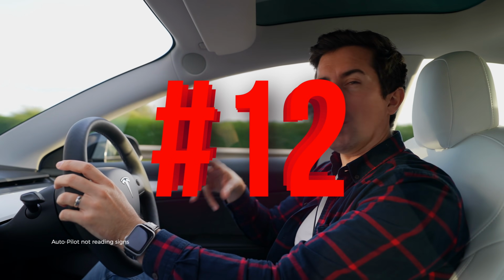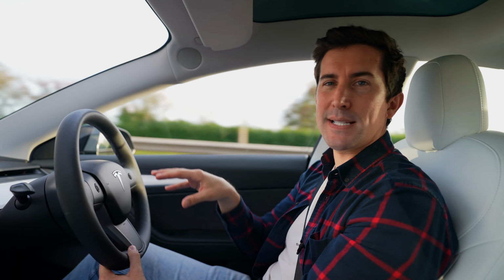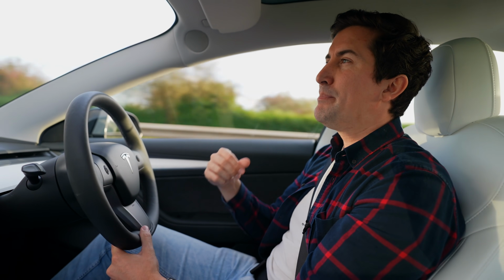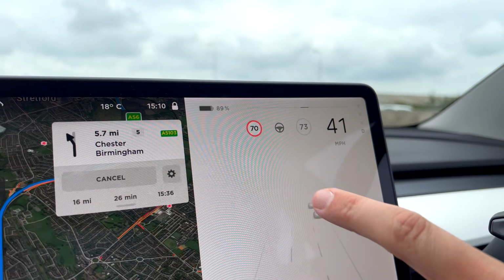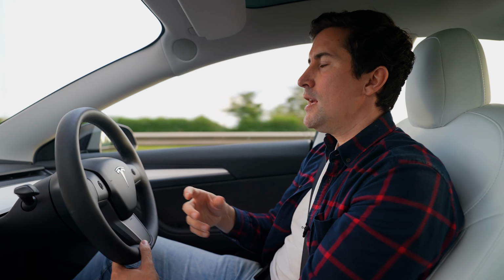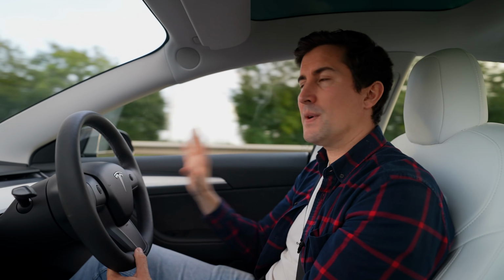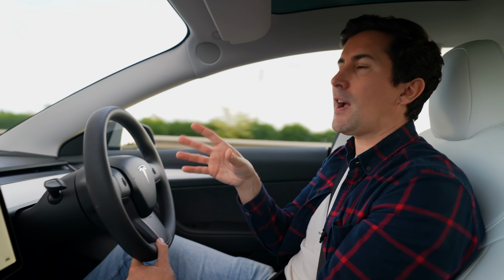So number 12 is Autopilot not reading the speed limit correctly. Essentially what should happen, if you're in Autopilot going at 60 miles an hour and you suddenly go into a 40 mile an hour zone, you can see on the car it actually reads the sign, displays it, and in some cases it slows you down. But it's very, very inconsistent. I've even had it where it reads the sign, you can see it says 40, but I'm still going at 60. Or it just completely disregards the sign. And that happens a lot if there are roadworks going on. So if you're on Autopilot, obviously you are paying attention, but you can suddenly go from 70 to 50 with speed cameras, and your car is still plowing through at 70 miles per hour, which could cause you to get a speeding ticket. So I think there needs to be some huge improvements to the car being able to read the speed limit signs.